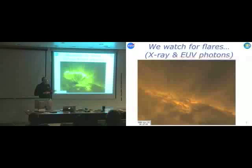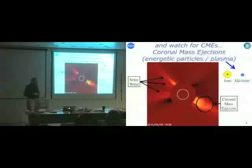Almost always, not always, about 90% of the time when there's a flare, there's also what's called a coronal mass ejection. This is where part of the corona, these loops and stuff that you're seeing here, actually leaves the sun. And if they're pointed at Earth, they can hit Earth and cause some of those effects that I was mentioning for space weather. So let's look at a coronal mass ejection.